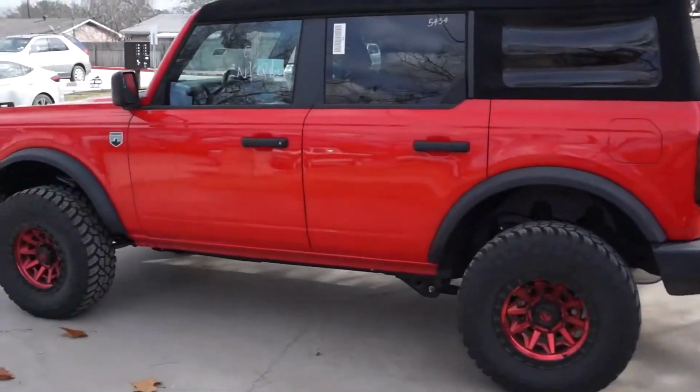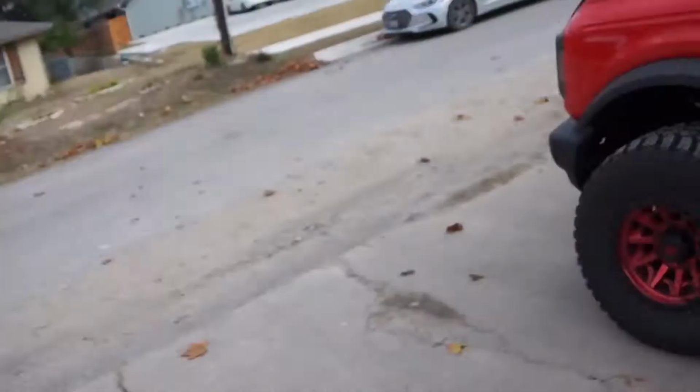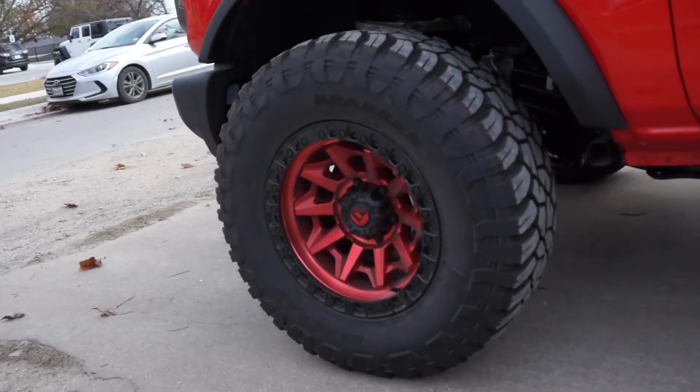I mean, look at that. It's very red. Red wheels, red paint. So this is a 2021 Big Bend Bronco. It has the 2.3 liter i4 engine, very speedy. Now, obviously, right off the bat, not factory wheels and tires. So these are some awesome red Fuels with some 33s on there. I gotta say, the 33s on this whole package, it fits it very nicely.